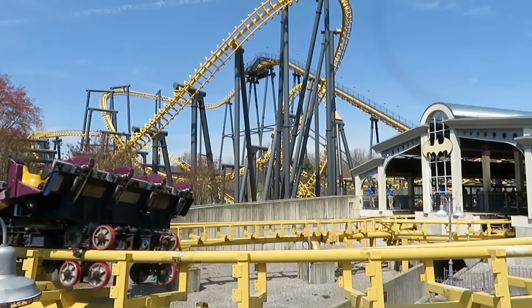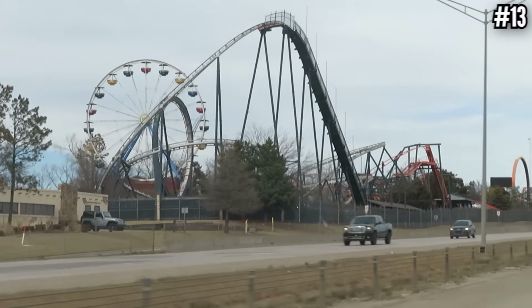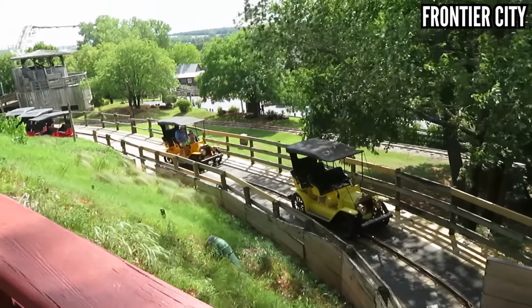Let's get started. Number 13, Frontier City, Oklahoma City, Oklahoma. I'm not happy to call my home park the worst Six Flags park, but there's no way around it. In Frontier City's defense, it's a family theme park. It's an awesome place to take Sophie and spend a day.